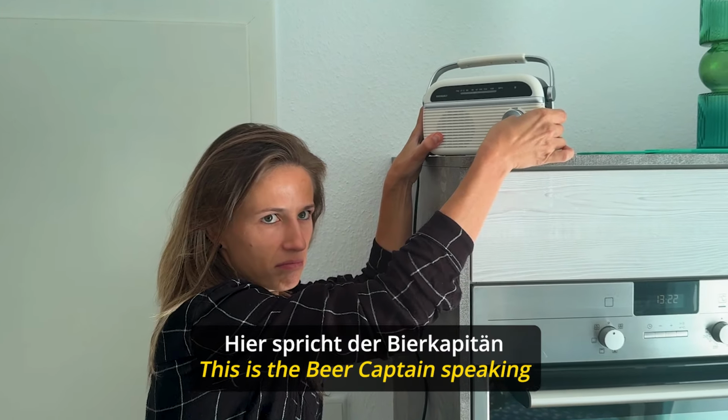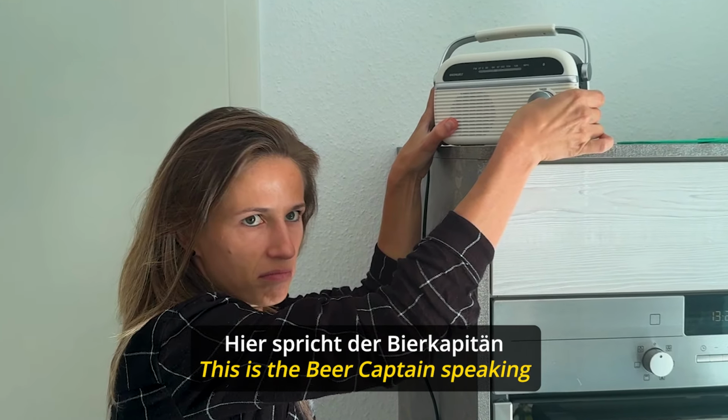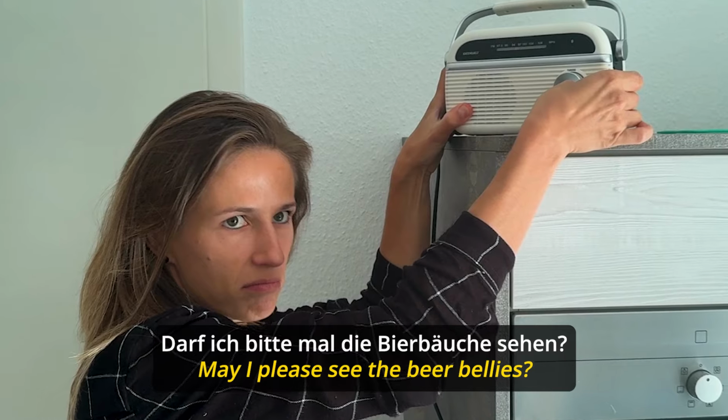Hier spricht der Bierkapitän. Darf ich bitte mal die Bierbrüche sehen?